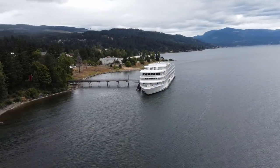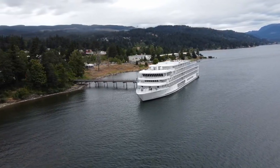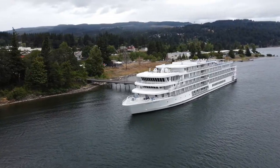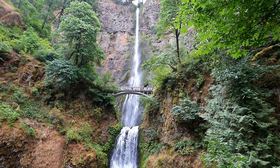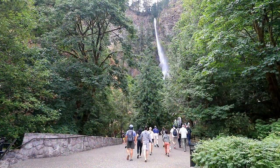A couple of days later, and further on down the river, the ship docked in Stevenson, Washington, and we had a very memorable day here. It started with an excursion that took us to a very beautiful waterfall, Multnomah Falls. Enjoy a few moments of these gorgeous views.